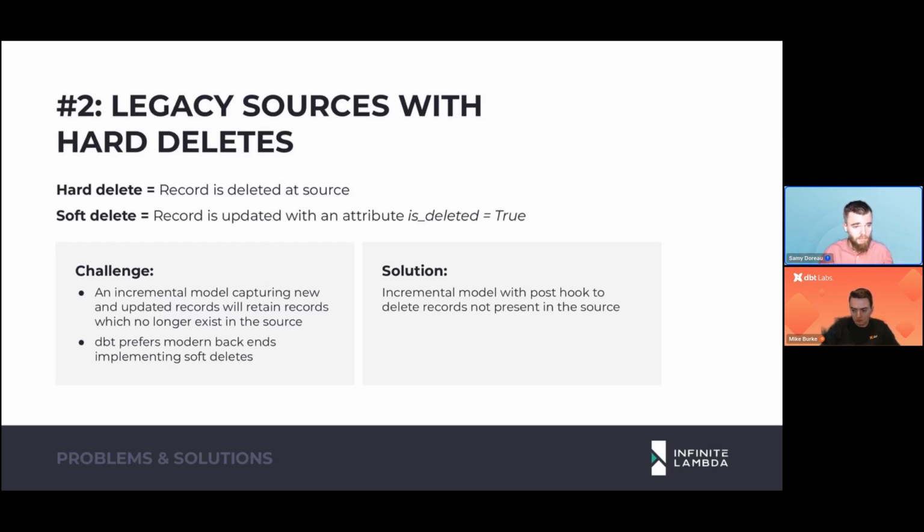So the next time your ELT, your extraction pipeline runs, it will simply not see the records. But if you have incremental models in DBT, these models will not know that the record doesn't exist. And that can be a problem where you need to track this behavior, or you have a count in a mart, and some of the records that make up this count are actually gone. So ideally, you want to source with soft delete. It's easier. DBT prefers that.